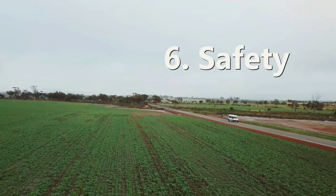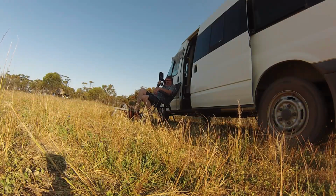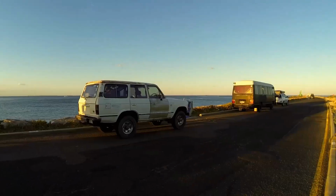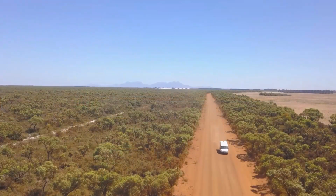Number 6. Safety. When choosing a spot, look around for broken windows or window glass from cars that have been smashed. Look for skid marks on the road or excess rubbish around the place that looks like people hang out there on a night time. Old takeaway containers are a good sign of this.